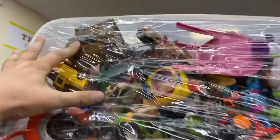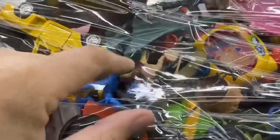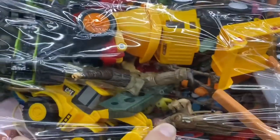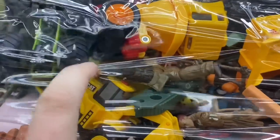What's on top? Oh, there's another treasure chest. And some sort of vintage Indian figure. There's like a 6-inch Fortnite figure. Oh, there's an Indiana Jones. And there's another Indiana Jones. Those are from like the 2007 era. There's some vintage cowboys in there. Let's go walk around the other side and see what else is on the other side.